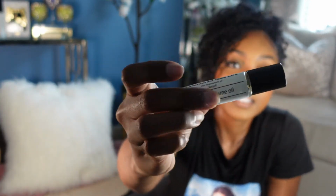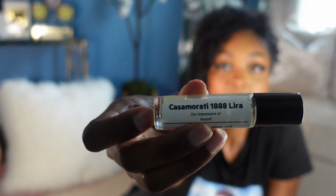Also, moving on to what I was saying with the Lira, the one that I went over before. I told you guys that I was gonna tell you how this was with the roller ball from Oil Perfumery. So this was the roller ball that I got from Oil Perfumery, and this is Cosmerati Lira 1888, and this is their impression of it. When I tell you this smells exactly like Lira, it smells exactly like Lira. The orange, all of the essence of that perfume is actually in this bottle.